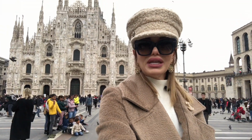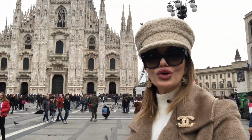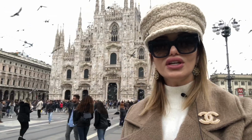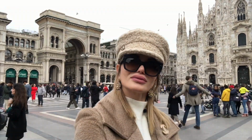Voila, from my bedroom to Duomo di Milano. I'm going to show you my favorite Duomo, Galleria Vittorio Emanuele. Pigeons are here, everyone is ready. I feel great. A perfect spot to make your pictures from Milan.